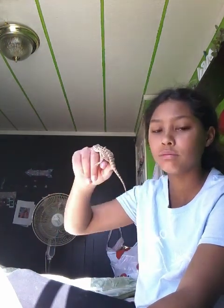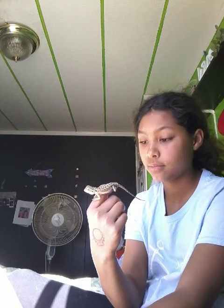Look, okay, so I put him on my shoulder. What? He won't let go of my finger. What are you doing, buddy? You're so weird. You are so weird. I'm going to whip his little tail around for you guys. Promise you guys, this has not hurt him. It looks really fast on camera, but it's not actually fast.